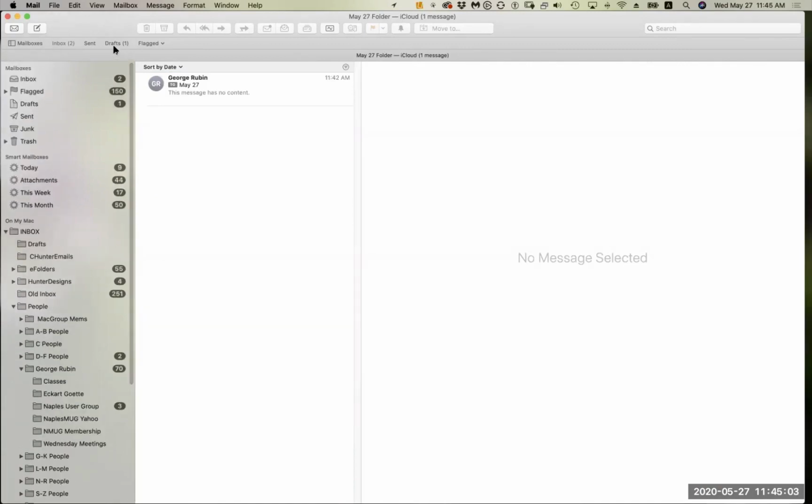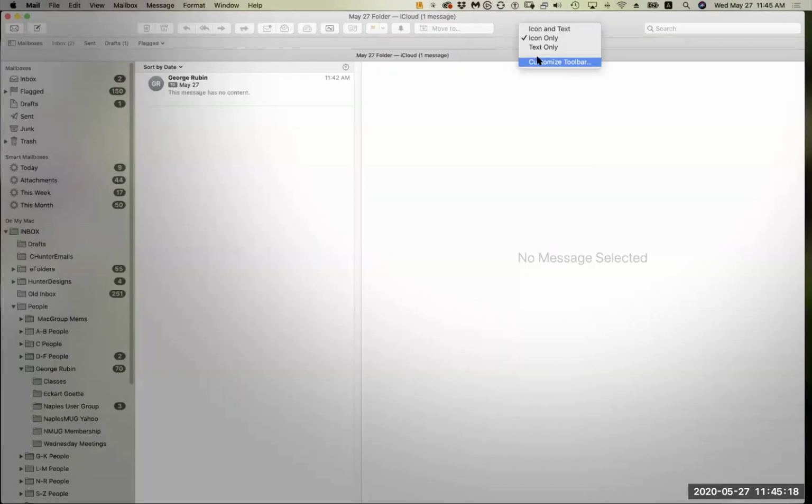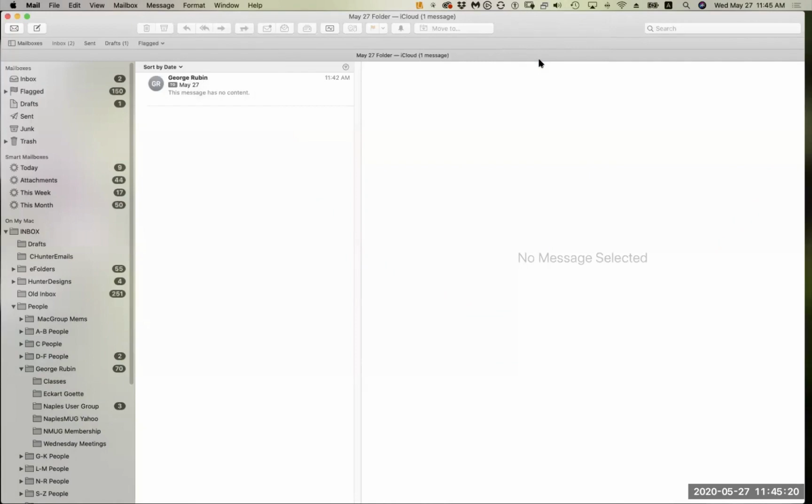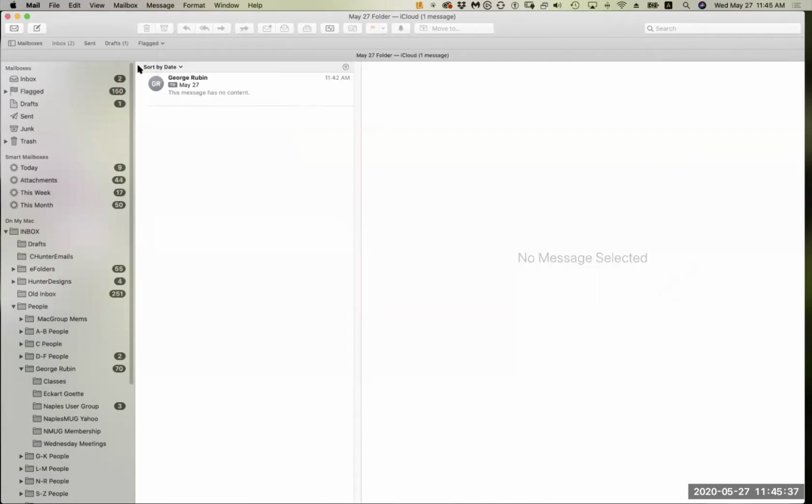Now, I'm sure that most of you are familiar with the mail interface, but let me quickly go over a couple of things. At the top of the mailbox, you have your toolbar, and you can customize this toolbar. If you right-click, you can select Customize, and you have a bunch of icons that you can select and drag to the toolbar. So if I wanted to copy something, I could select that and drag it here. If I want to take any of these out, I just drag it back out. And I'm going to choose done.